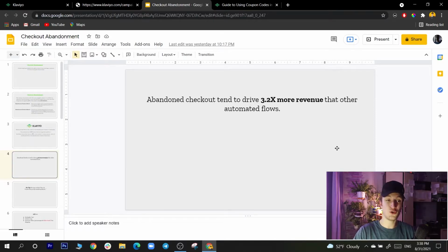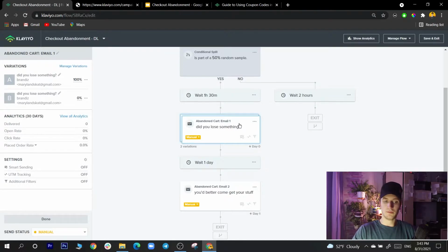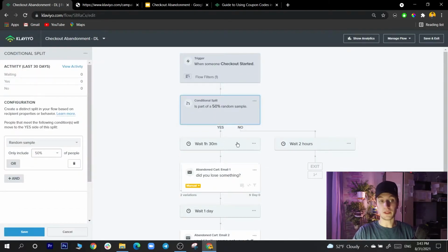3.2x more, guys. This is nuts. Now, the pro tip I also want to give you. I did not use it right here because, again, different copy works for different brands. Every brand is different, so you need to test. How do you test? Condition split. Split it 50/50, like I did right here. You split up a copy, and with the subject line, you want to add a variable, and you split test the variable, right?